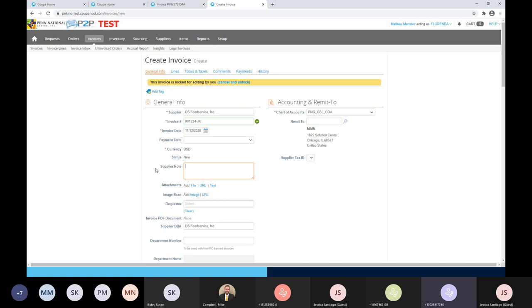Supplier notes is important. This is where, if you have an invoice that you're entering that needs to be wired or that is a direct debit where the money came out beforehand, you would enter it in the supplier notes and the service center will pick that up for you. So for example, I would put direct debit, and that way we know that we have to go and look for the banking information for that. Or you would put in something like AP wire, and that will let the service center know that instead of cutting a check, we would actually have to wire this out for you.